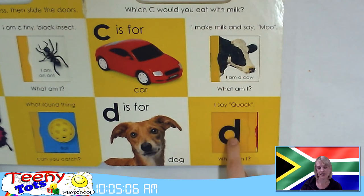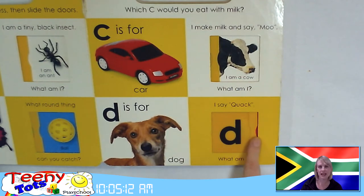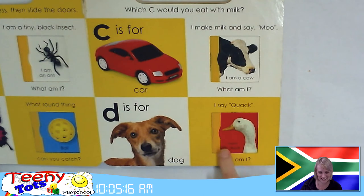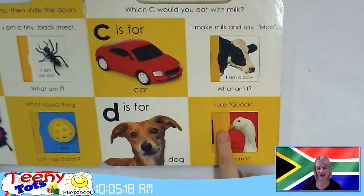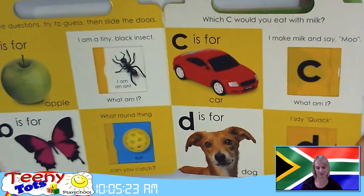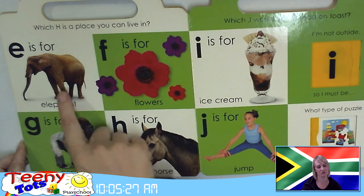Okay, now another D. I say quack. What could it be? What am I? Yes, I'm a duck. Good. Quack, quack, quack. You guys are so good at this game. My goodness. Okay. E is for?